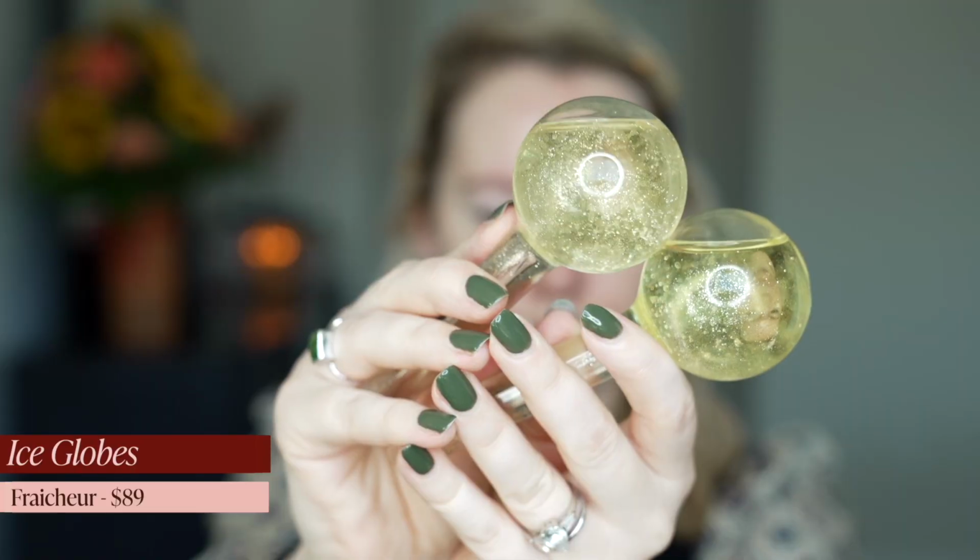If I'm in a hurry, I'll use something like these Fresh Air ice globes just to calm my skin down a little bit. These are really, really good with getting rid of the redness and calming the skin a little bit. So if I'm in a hurry, I might use these just to try to get that redness to go down a little bit quicker.